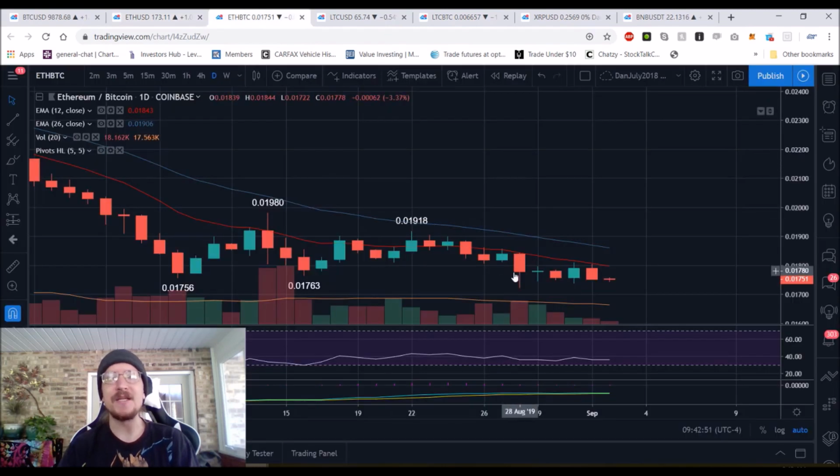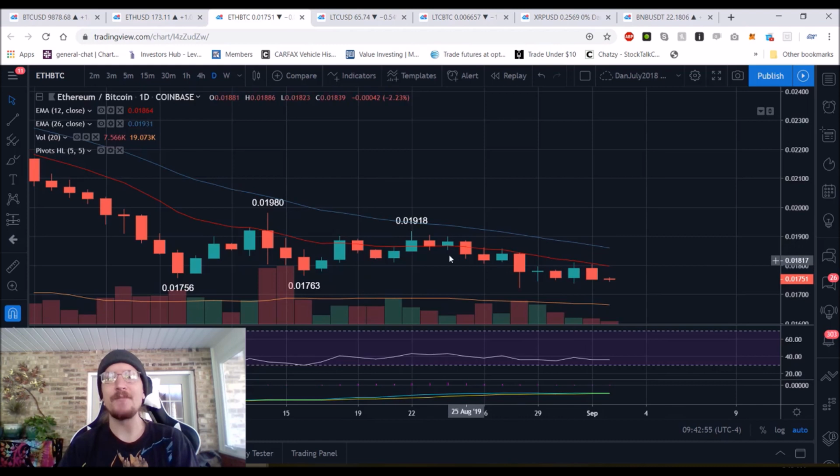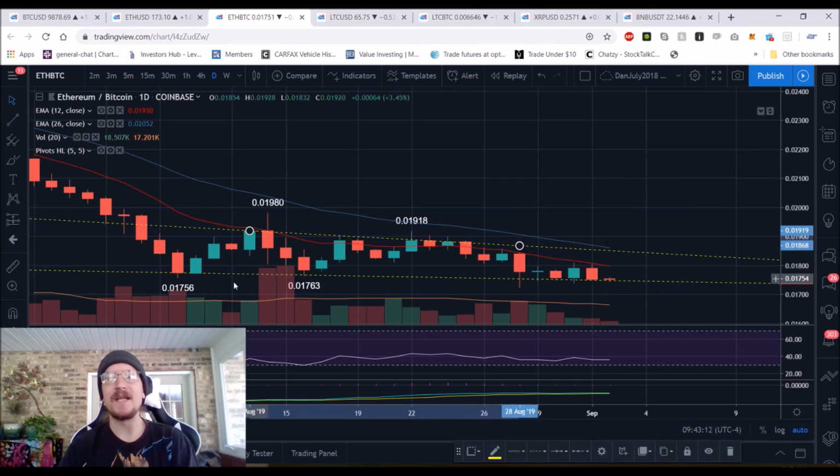ETH BTC chart, still very weak. Bulls aren't doing anything to change any momentum. I would still consider anything under 1918 just a lower high, and it's worth watching for a similar falling wedge pattern. Best case scenario for Ethereum and Litecoin would be for both their Bitcoin and their US dollar pairings to see bull breaks at the same time.